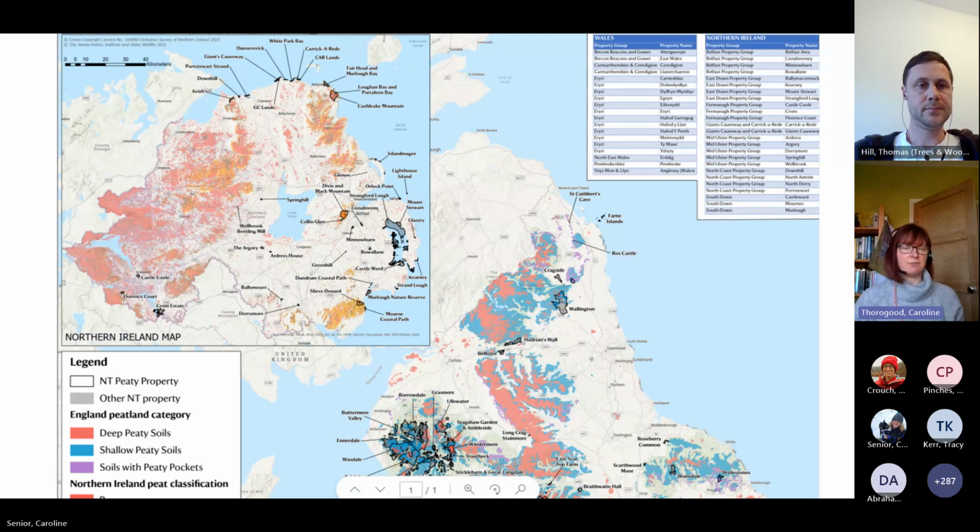So these maps are very detailed. Don't worry about all the details on here. Essentially, in a nutshell, where there is colour on these maps, these are the England country peat maps as they stand, and where they're telling us that we can find peaty soils. And then anything with a black border is National Trust property that intersects with peatland soils. So you'll see we've got some pretty significant holdings. There's the Lakes. There's a really big patch here.